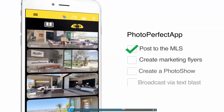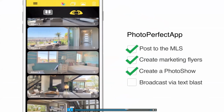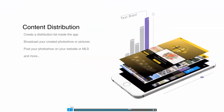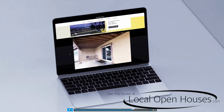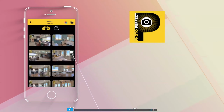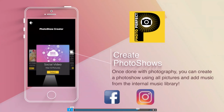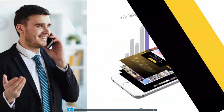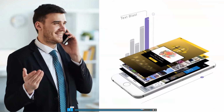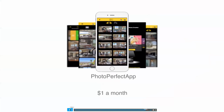He can post to the MLS, create marketing flyers, create a photo show of all pictures with music included in the app, broadcast the photo show as a text blast directly from within the app, post your listing to the new localopenhouses.com search engine in just seconds, post the photo show and pictures to the MLS or website, share on Facebook, Instagram, or YouTube. He made his client feel safe, and he began marketing with no delay. And he's receiving more referrals. All because he started using VideoPerfect app. VideoPerfect app, only $1 a month.